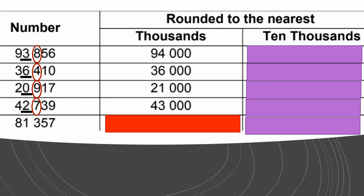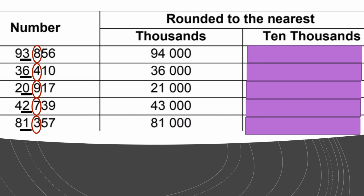Next, 81,357, the rounding digit is 1 and beside is 3. So is it less than or greater than 5? Of course, less than 5. So we will round down the number. And we are not going to change 1. So the final answer is 81,000. Okay. Hope you understand the thousands place. Now, we are going to the 10,000 place.